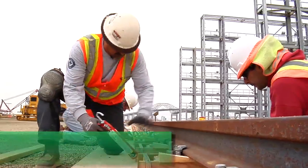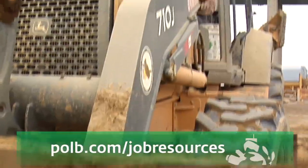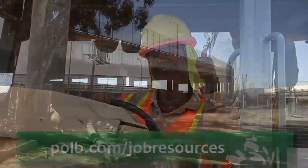For more information on construction jobs, unions, and training programs, visit polb.com/jobresources. When the Middle Harbor redevelopment project is completed, it will support 14,000 new permanent jobs in Southern California, while doubling capacity and cutting emissions in half.